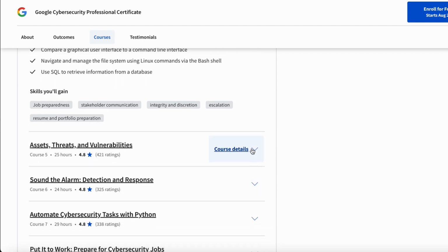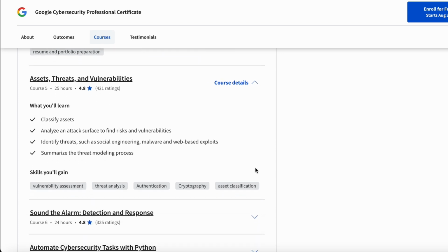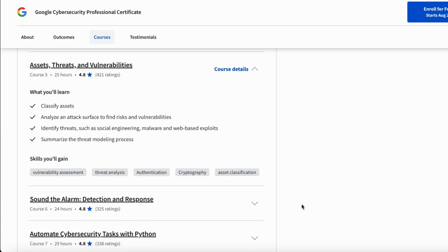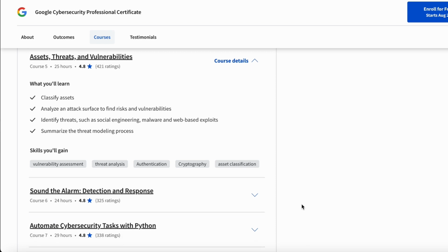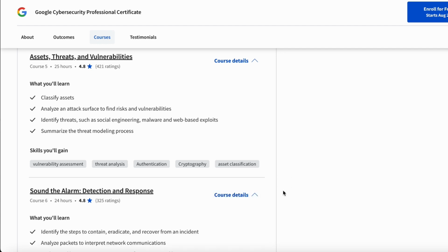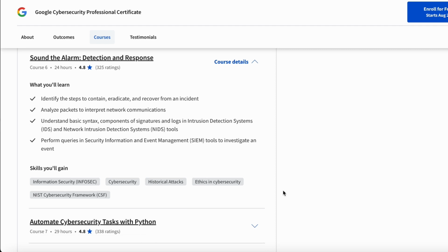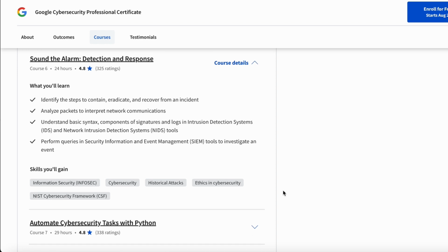And then there's also a section on assets, threats, and vulnerabilities, where you are able to classify assets, to analyze attack surfaces, how to find risks and vulnerabilities. You're also able to identify threats such as social engineering, malware, web-based exploits as well, and they talk about the OWASP top 10, and you're also able to summarize the threat modeling process. And then in the sound the alarm and detection and response section, you're able to identify the steps to contain, eradicate, and recover from an incident, analyze packets to interpret network communications, understand the basic syntax and components of IDS and NIDS tools, as well as perform queries in SIEM tools to investigate events. So that's getting into the area of the things you're going to need if you're going to be a SOC analyst. So I find that very useful as well.